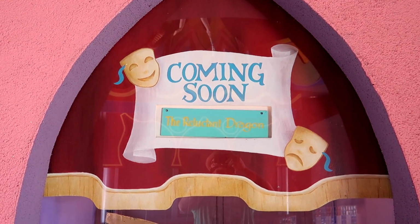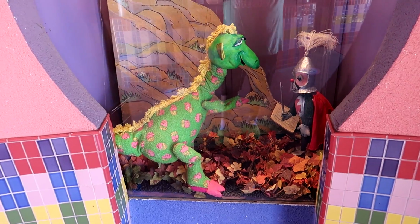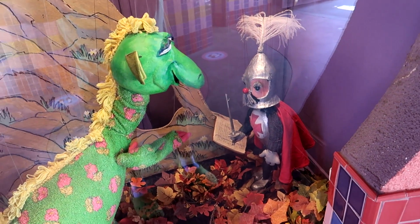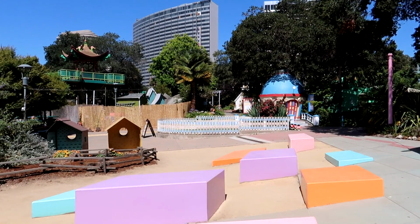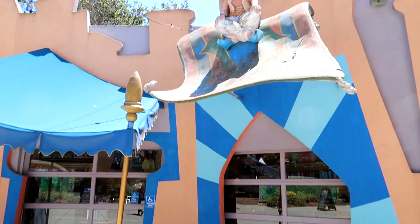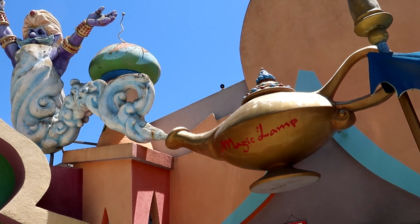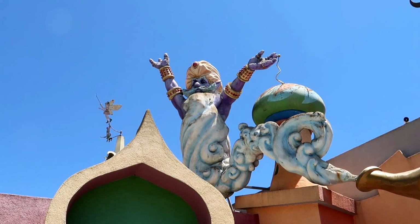It says coming soon, the Reluctant Dragon. This must be one of their future puppet shows. See a really cool dragon marionette there squaring off against that knight. And over the gift shop here we have Aladdin there on his flying carpet. And then coming out of the magic lamp itself we have the genie.